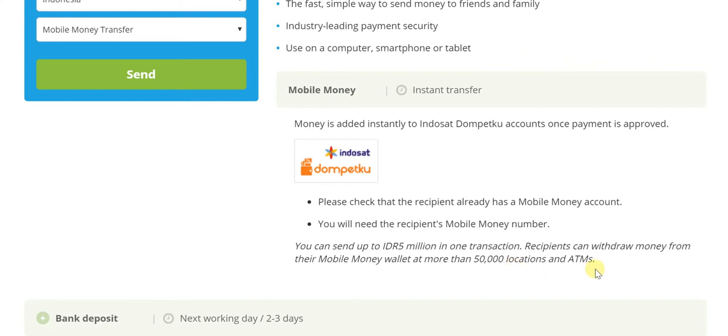So of course, given Indonesia's diversity and the geographical spread of Indonesia, you need a wide variety of locations where these places are available for the recipient to withdraw money or to avail of the money. In that regard, again, WorldRemit does an excellent job, with as many as 50,000 locations and ATMs. The recipient can easily withdraw money from their mobile money wallet.